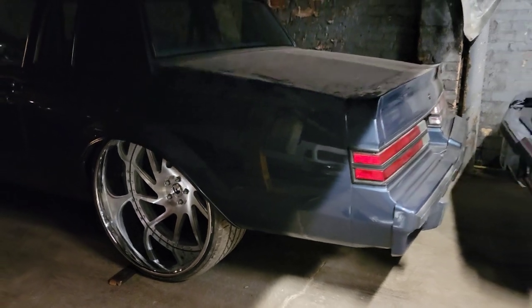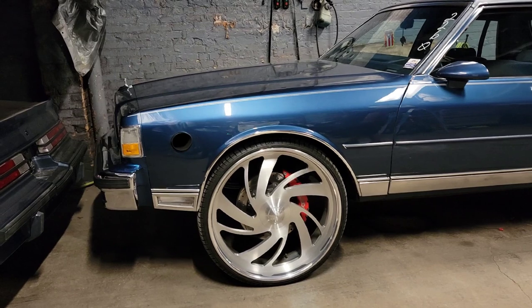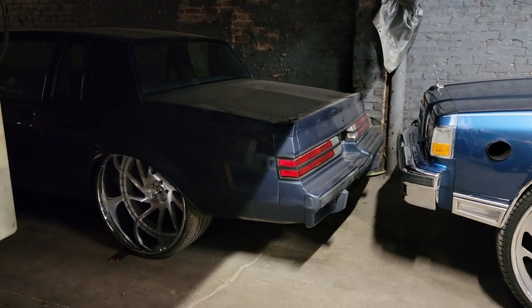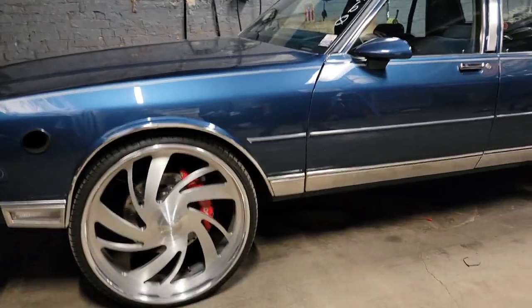The wheel is just, man, that's that wheel. That gives it that wow factor. When I seen that first lip, I was like, man, that's crazy. That's nasty. Yeah, it's going to be done soon enough.